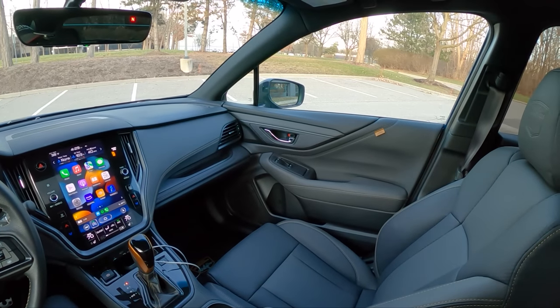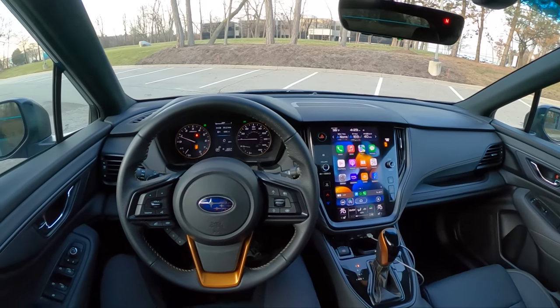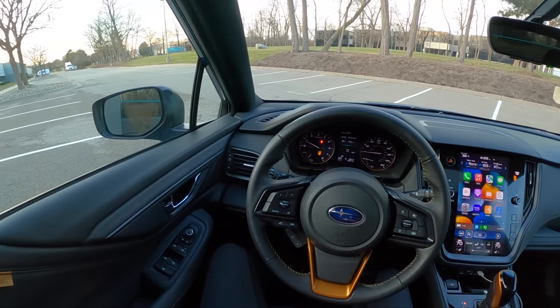Let's walk you around this new Subaru Outback Wilderness. We'll take it for a drive and then hopefully give you guys an idea of what this thing is like to live with on the road.